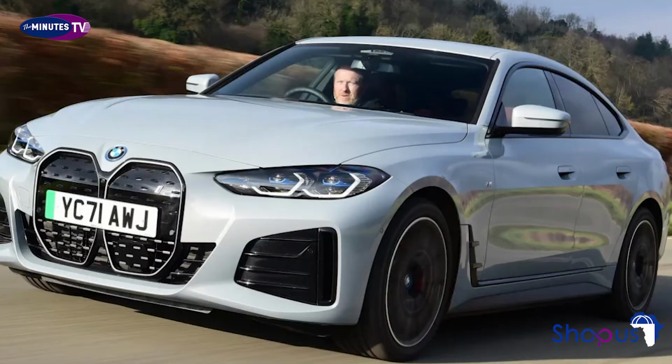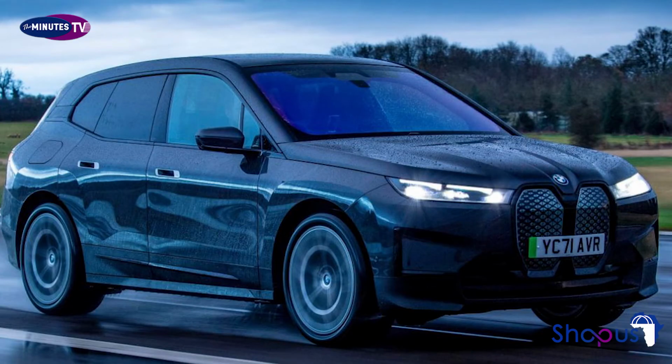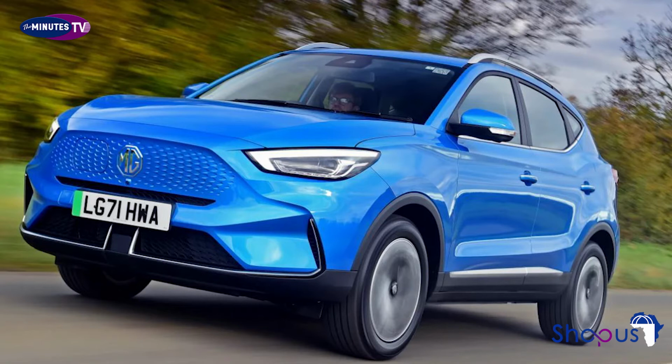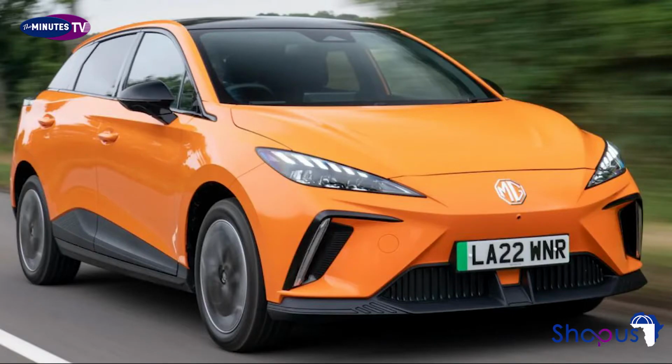It's offered in long-range RWD, long-range AWD and a high-performance GT version, and the entry-level version is our favorite. It not only offers the best range figure of up to 328 miles from its 77.4 kWh battery, but we also found its 7.2 second 0 to 62 miles per hour time to be quick enough. With all-wheel drive, the next step up is undeniably faster, lopping 2 seconds off its benchmark sprint time. But it also has a slightly shorter range, costs considerably more and doesn't feel entirely comfortable to drive quickly.